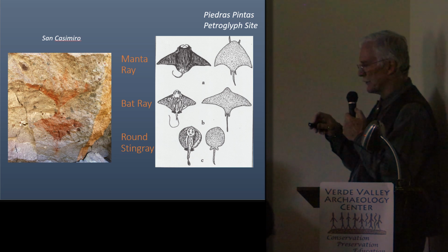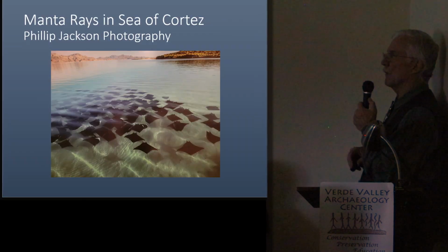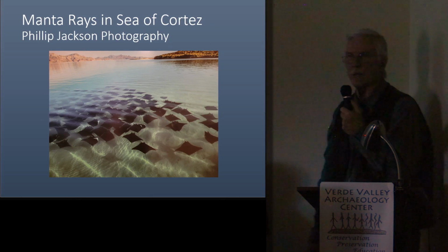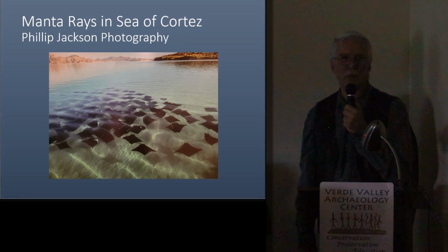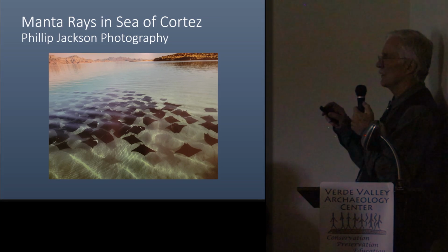we know that they were seeing these things in the ocean because a famous photographer took a photograph of a bunch of them in the Sea of Cortez, and you can imagine the effect this must have had on a native person to witness this and then to go back to their site in the mountains and then draw it. Really impressive.